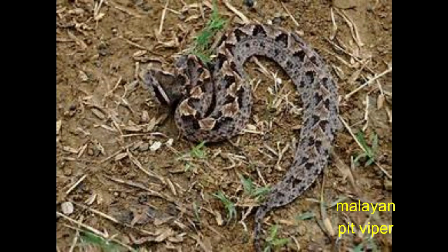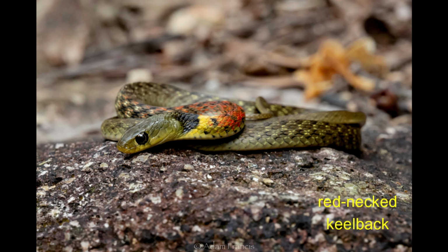5. Malayan pit viper. They are found all over Thailand, but prefer coastal forests, overgrown farmland, orchards and bamboo thickets. They are highly venomous, but deaths are rare. 6. Red-necked keelback. They are usually found near lakes and ponds as they feed on frogs and small fish. They are classed as a highly deadly snake.